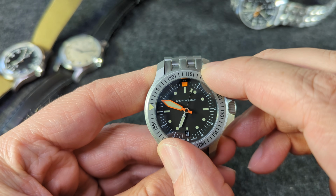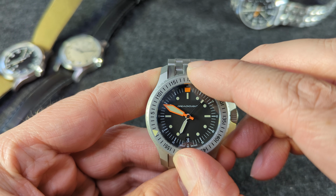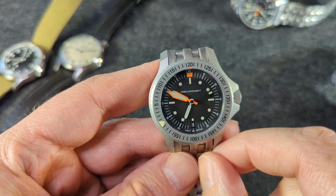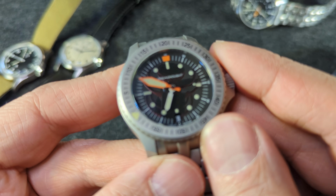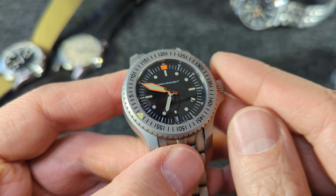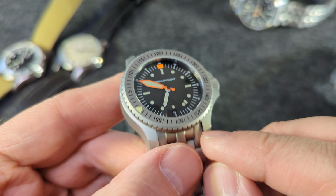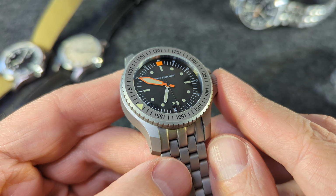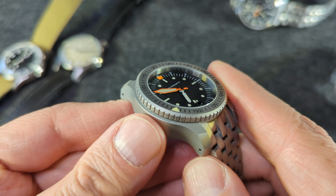Yeah, I didn't even click that. Let's see, 1, 2, 3, 4, 5, 6, 7, 8, 9, 10. Yeah, so that means it's a 120 click bezel. You have this really cool steel bezel. That's one of the things that I really like about this. If you look for dive watches out there, like really tool focused dive watches that have bead blasted everything, steel bezel, there's surprisingly not many. And that's kind of what really drew me to this watch.